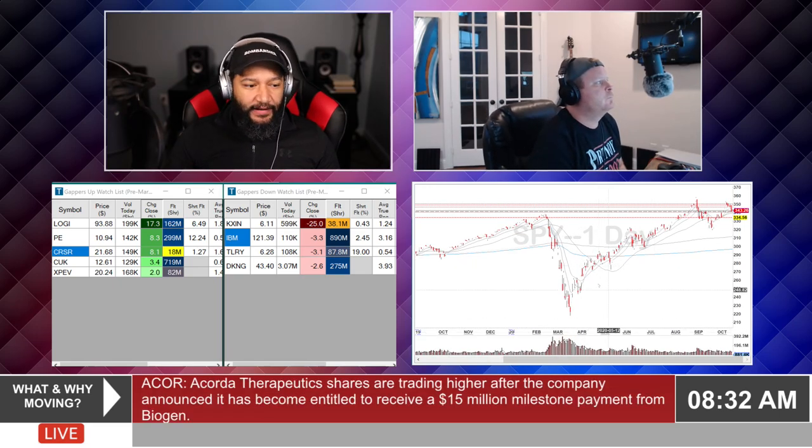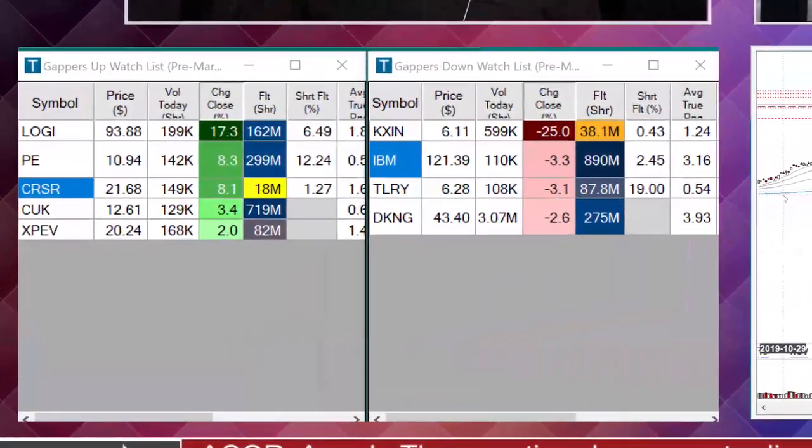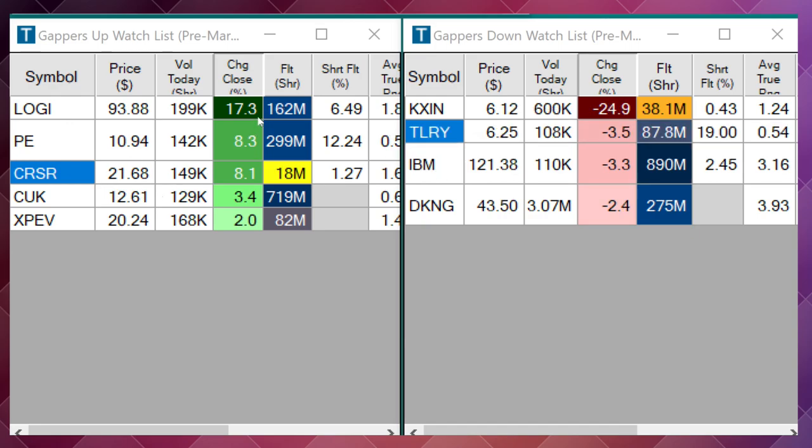Doing good. All right. Let's look at what we have on our gappers list this morning. Let's get started there. Not a whole lot. Pretty tight list. It was actually very small this morning earlier too, as I was looking at it. So we're starting to have some stuff creep in now. Pretty balanced out as far as green and reds this morning.